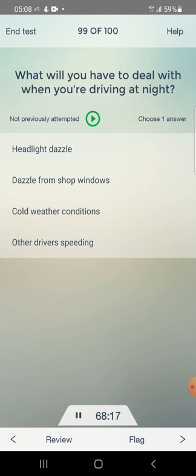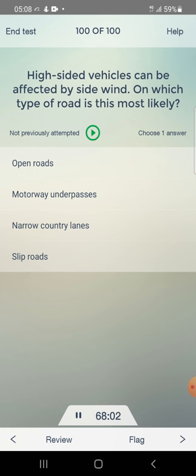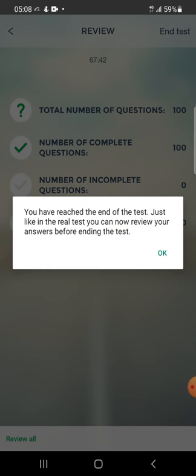What will you have to deal with when you are driving at night? Headlight glare, diesel from the shop, other drivers speeding. First one. High-sided vehicles can be affected by side wind. On which type of road is this most likely? Motorway, narrow country lanes, slip roads, open roads.